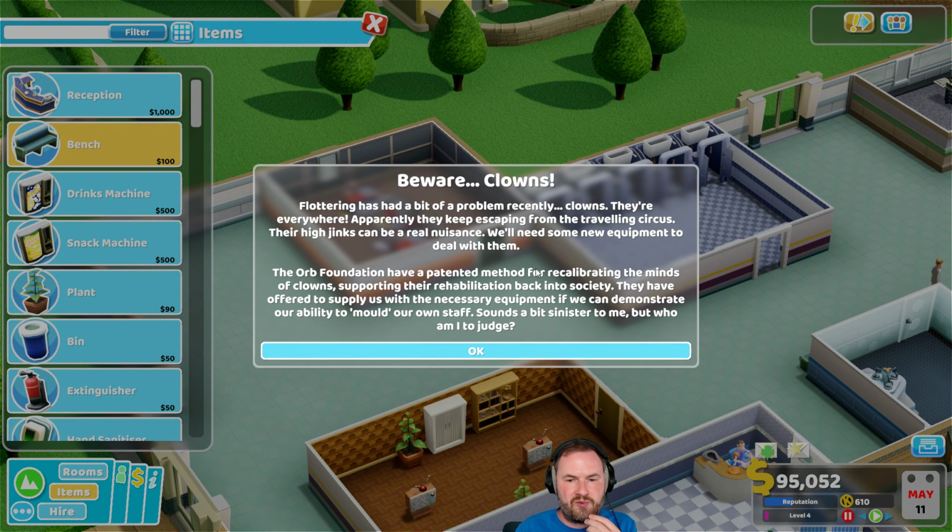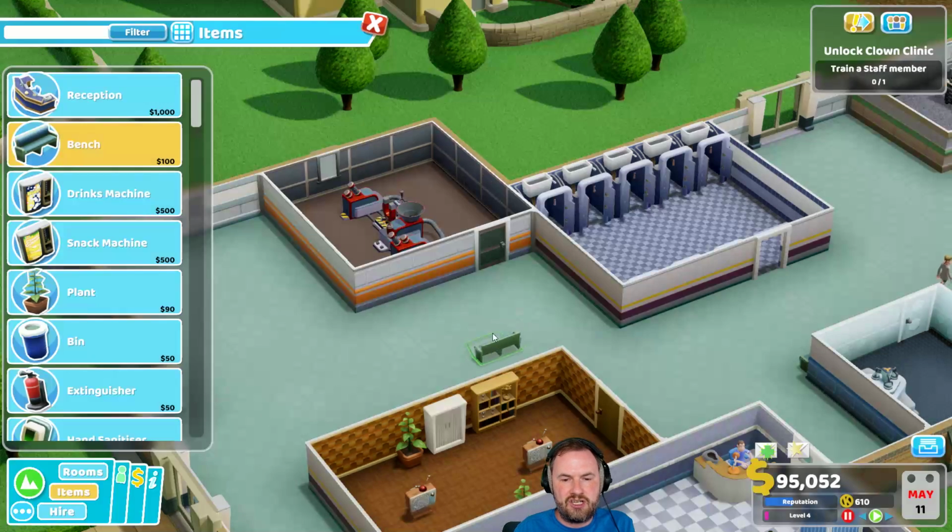Flottering has a bit of a problem recently. Clowns. They're everywhere. Apparently they keep escaping from the traveling circus. Their hijinks can be a real nuisance. We'll need some new equipment to deal with them. The Orb Foundation have a patented method for recalibrating the minds of clowns, supporting their rehabilitation back into society. They have offered to supply us with the necessary equipment if we can demonstrate our ability to mold our own staff. Sounds a bit sinister to me, but who am I to judge?